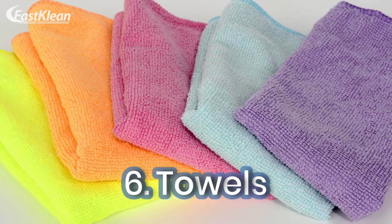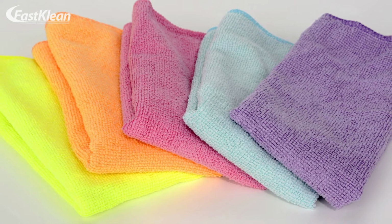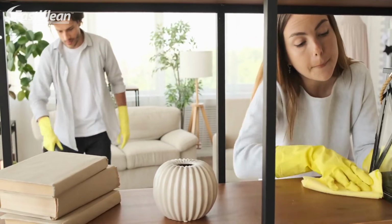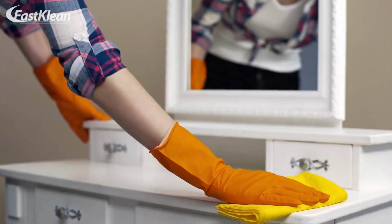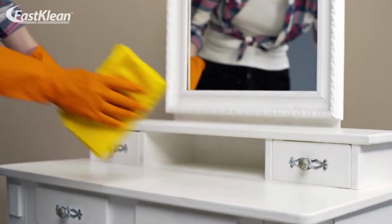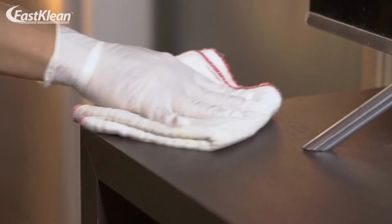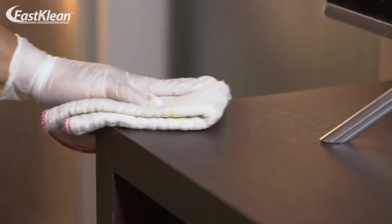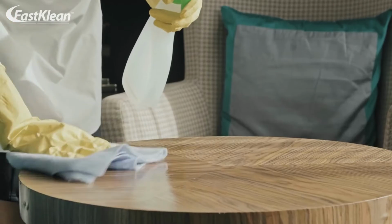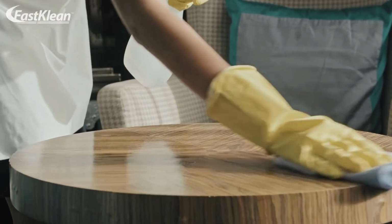Number 6. Towels. Sounds obvious, but we must mention it. Towels are one of the essential cleaning equipment every home must have. They are very handy and can be used to wipe spills on surface areas quickly. White towels are usually preferable, so you can quickly know when it's dirty and ready to go into the laundry. That way, you don't add more dirt to the area rather than cleaning.